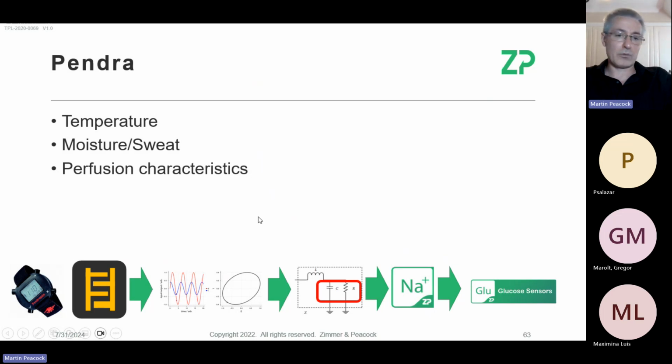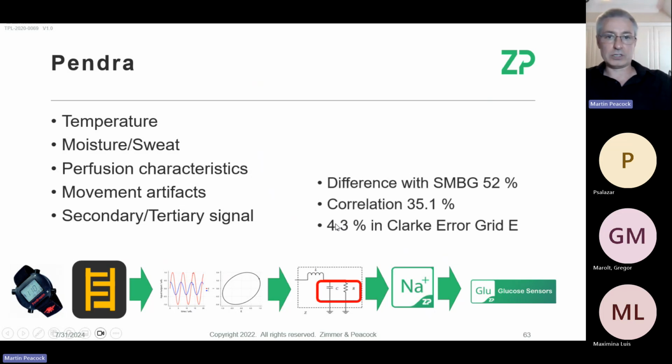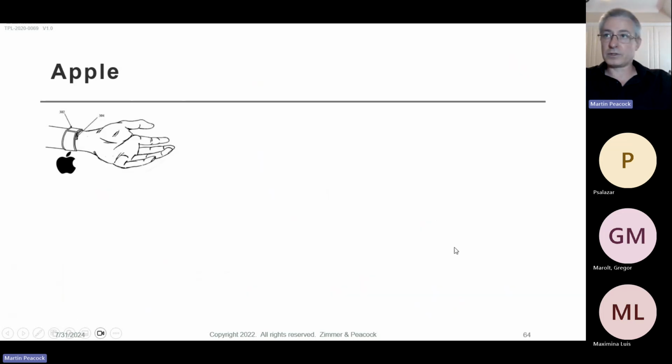Essentially, if somebody was running around, if somebody had high perfusion, that was one type of patient. If you're a very sedentary patient and your blood perfusion is very different, that's a different type of patient. They probably had algorithm problems dealing with these two different types of people. Lo and behold, they had movement artifacts. And then I argue that, in fact, their signal was very tertiary. What they were measuring was bioimpedance, and what they were trying to do is correlate it with glucose. There's quite a gap between those two things, and it's hard to be accurate when you've got such a gap between what you're measuring and the thing you think you're correlating with. So they had a problem, and they removed themselves probably from the market.